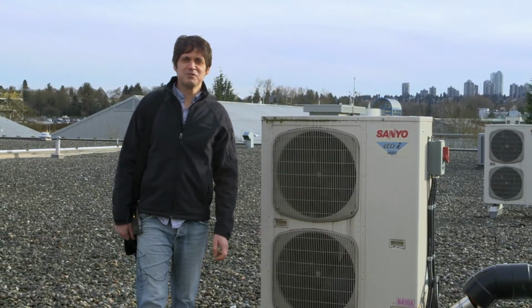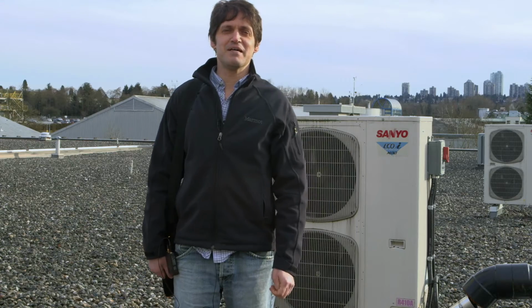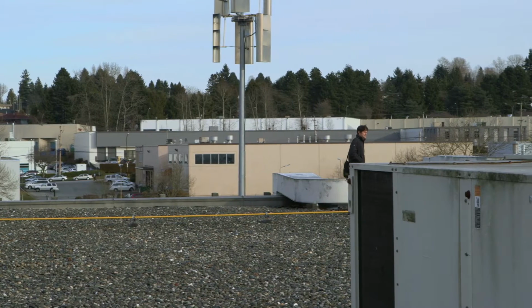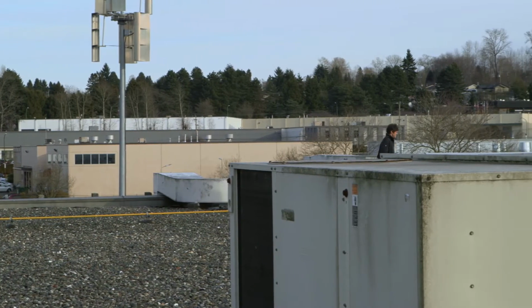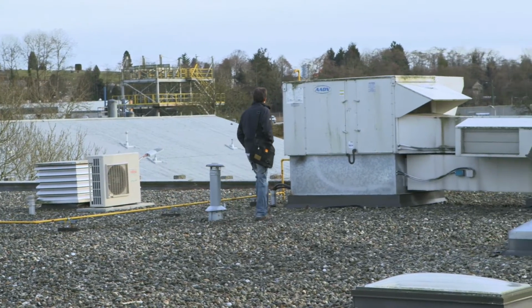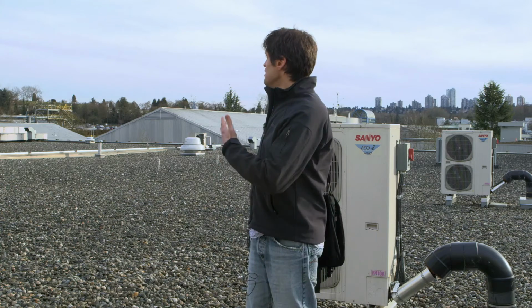So now we're on the roof of NE1, and the roof is a really good way to get an understanding of what type of systems we run in the building. Going to the roof is very helpful. What we're going to do here is first look at each piece of equipment and try to get as much information as we can from the name tags on the equipment, and also understand our equipment layout and how each system serves what part of the building.